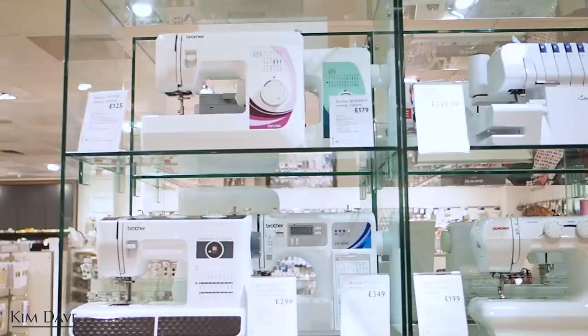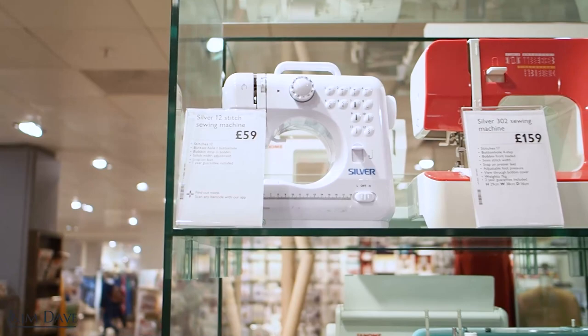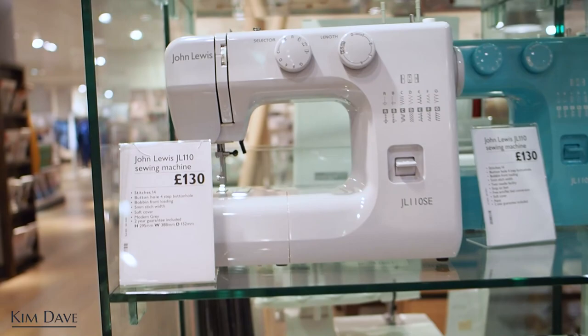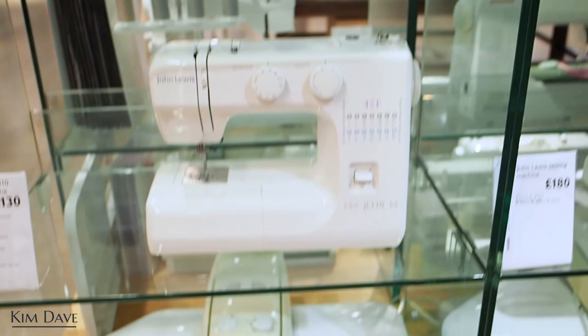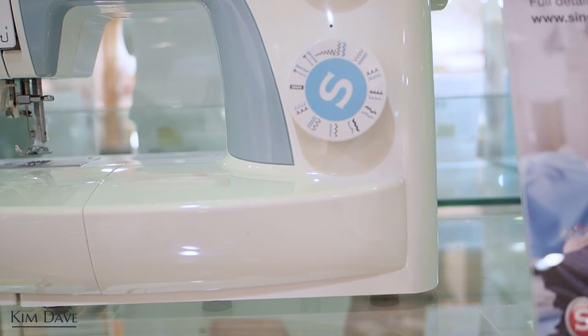I hope you guys can hear me through this mask, because that's the life we live now, people. You have a very good selection of sewing machines here. And the prices are actually quite affordable. They have their own John Lewis own brand for like everything. Literally everything. How many stitches does it have? Really good options here.